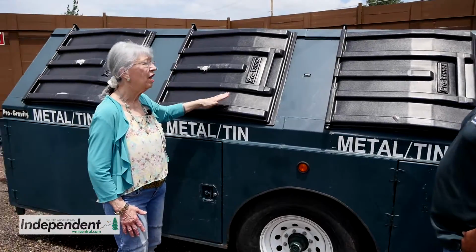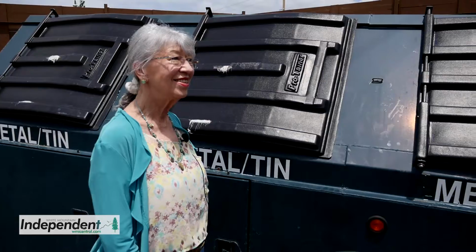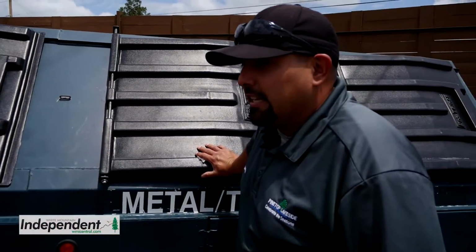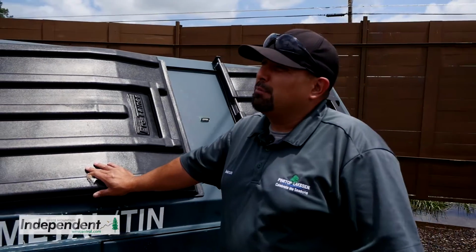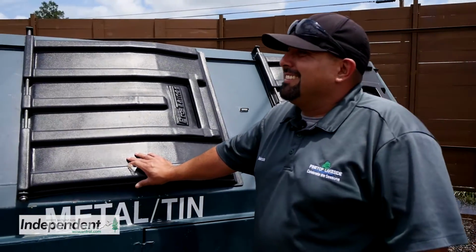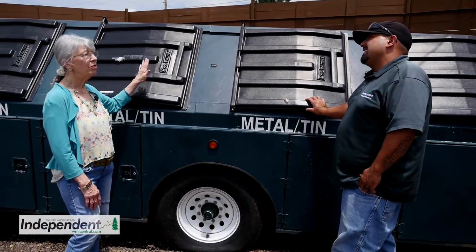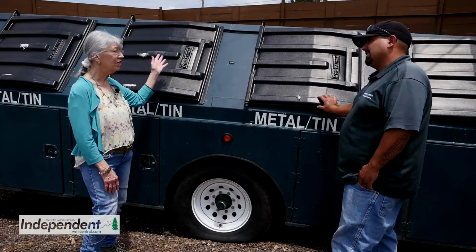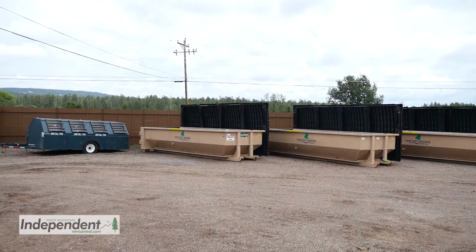And you and I were talking before we started filming about these covers. They're really great. Why are the covers on there, other than to keep out flies? Yeah, the covers are on there for ADEQ. They wanted us to put these on just to keep the animals and the birds out, making trash everywhere. That's great. We don't want them to get sick either, right? And ADEQ is Arizona Department of Environmental Quality.